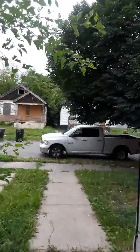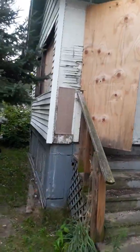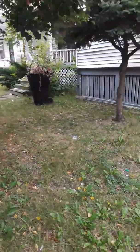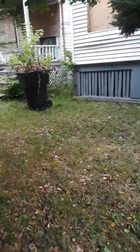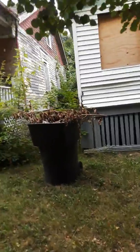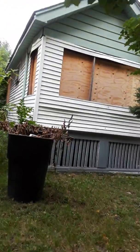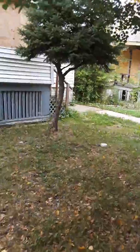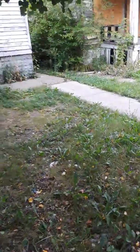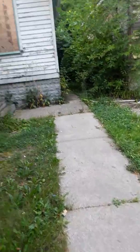Yeah, that's nice. All right. So let me go ahead and board it back up. Check this side of the house out, because it looks like they just took all the siding off of it. Yeah, scrappers. Plus, it's got a little small driveway where people can pull up right here. All right. Let's get it.